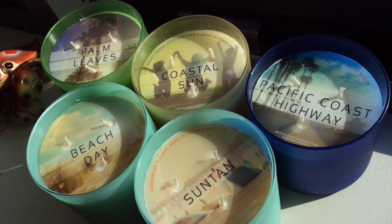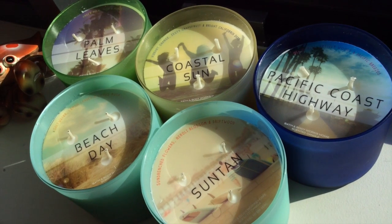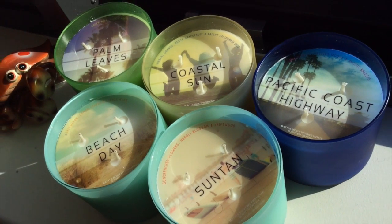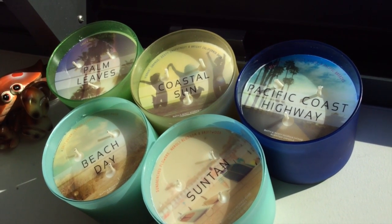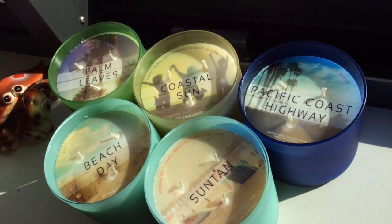I do think it's strange that Suntan came out of Suntan and not Beachside or Beach something, considering they had a Suntan candle before, and it's not in this collection. It kind of goes to show how their marketing is a little crazy. It almost makes you wonder if they hired a few new folks that just didn't realize the history of the collections. Because why would you do that? It's very strange. Unless it was a straight up mistake, I don't know.